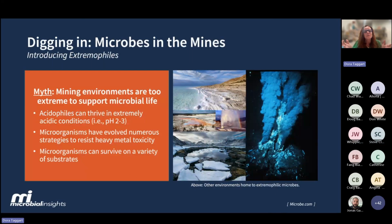But one of the things we used to worry about is, can microbes actually survive in these extreme mining environments? And so we used to do things like plate counts or bug bottles. And many of you on the call, I saw some of the names. I know you're familiar with those processes.